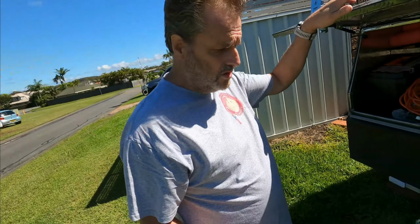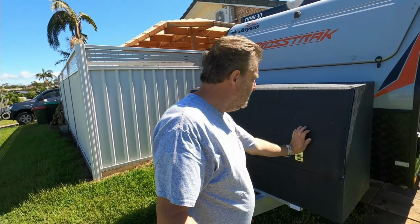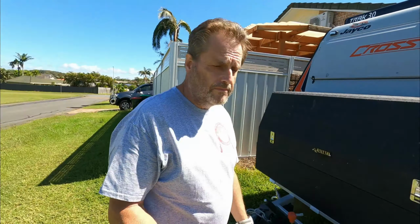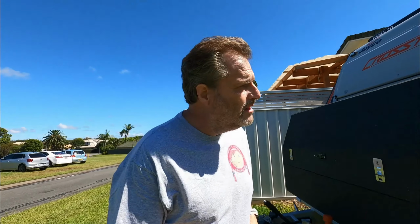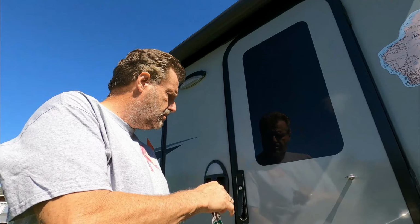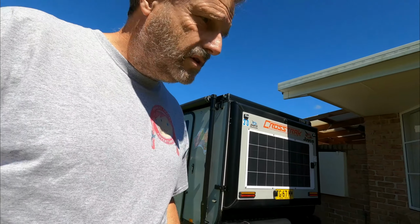So we'll just shut that up. And make sure everything's locked. Yep, yep, latches are on. So the van's ready to hook up. Wind them up a bit. I need to lock the door. And put the step away. And legs are all up. Okay, we'll go and get the car now.